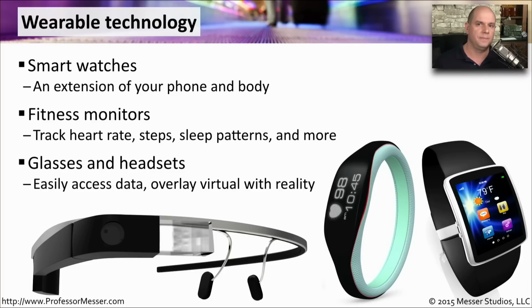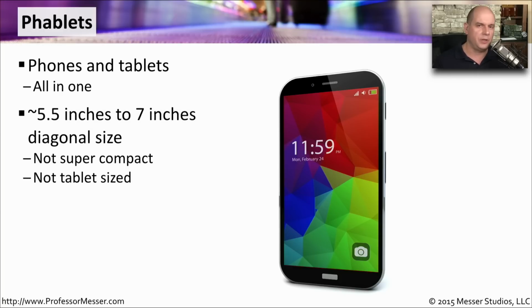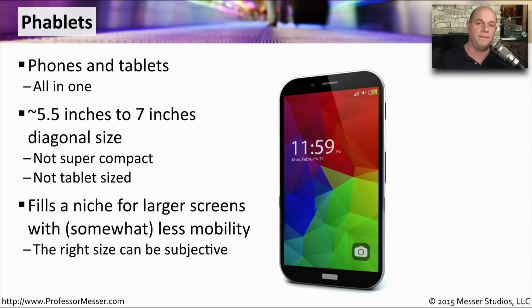There's an interesting segment of mobile devices that's not quite a phone and it's not quite a tablet. This particular segment is one we're calling a phablet. This is one that's usually a device that's 5.5 inches to about 7 inches in diagonal. So it's not very small, but it's not as full-sized as a normal tablet might be. This is a nice niche that fits right between those two segments so that you can have a very large screen, but still have a more mobile device that you could take almost anywhere.